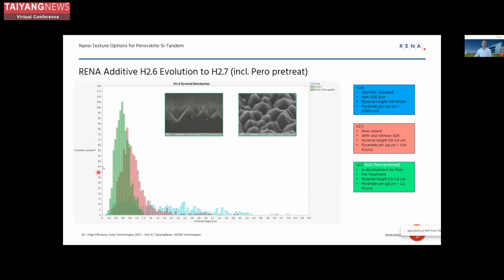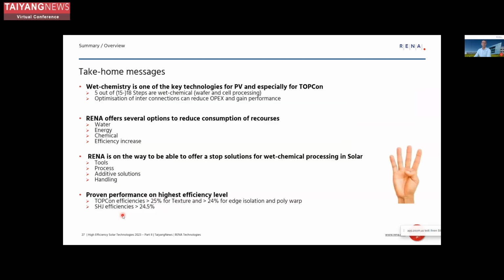So shown here is the pyramid count over pyramid height. In blue, our old distribution. In red, our latest version. And if we apply further pre-treatment of the surface, we can achieve very tight distributions with a peak around 0.5 microns. So well in the nano region.